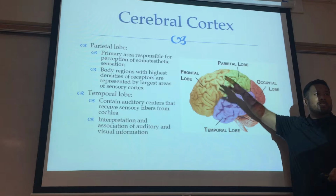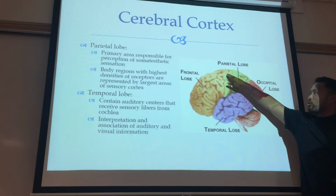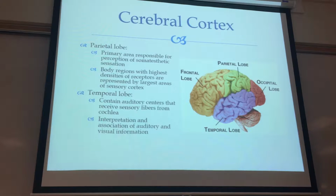These are the neurons that are going to be sent over to the spinal cord segments that will control that particular area of the body. And I'll talk more about that. I just want to do a quick recap.